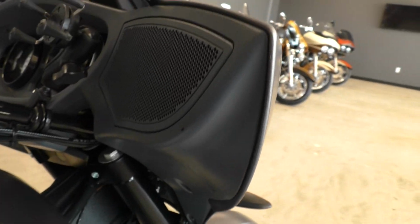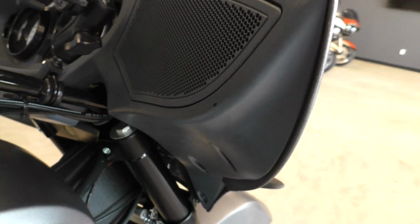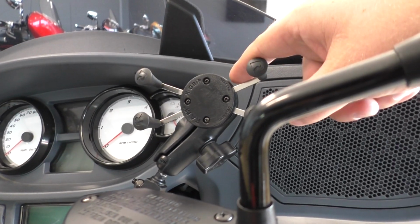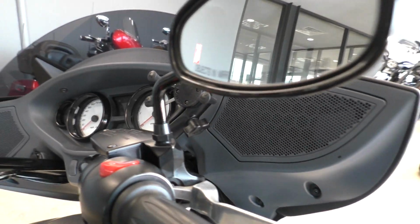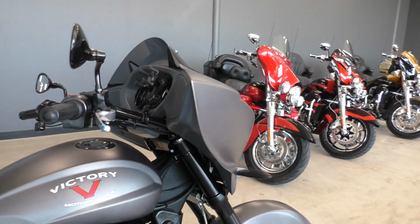Other than that, there's a few little chips on the inner fairing. There's a few right there. This one's got the ram. It's got the ram ball with the X grip for a phone or a GPS.